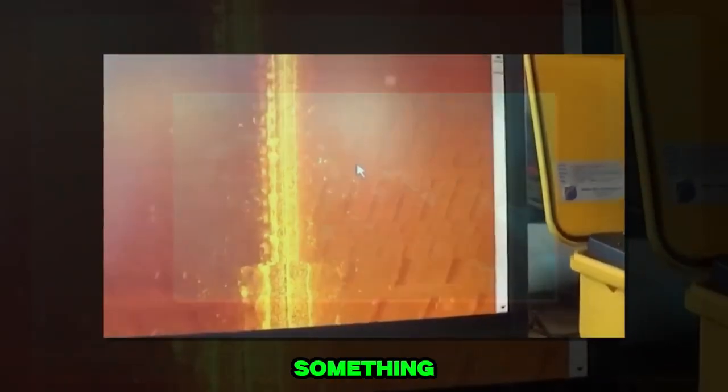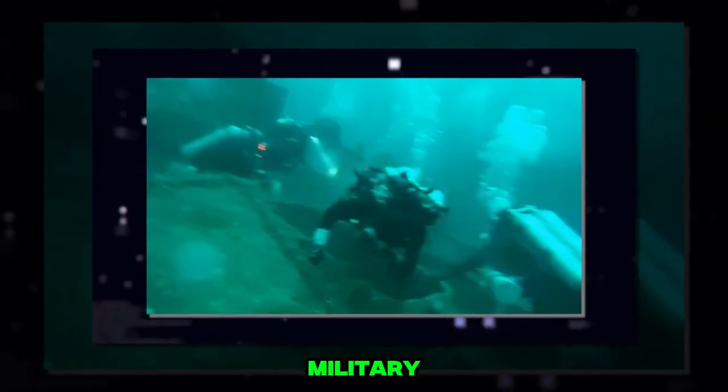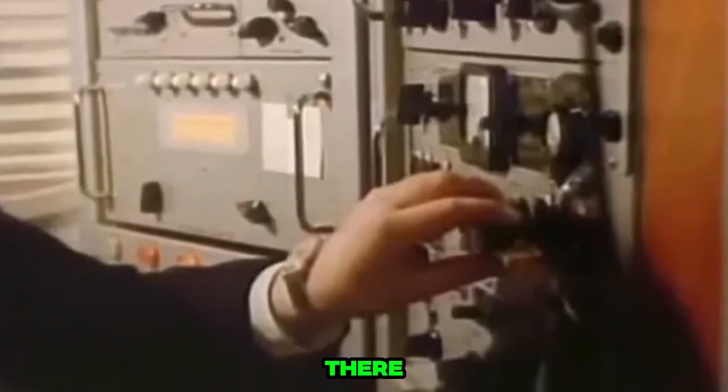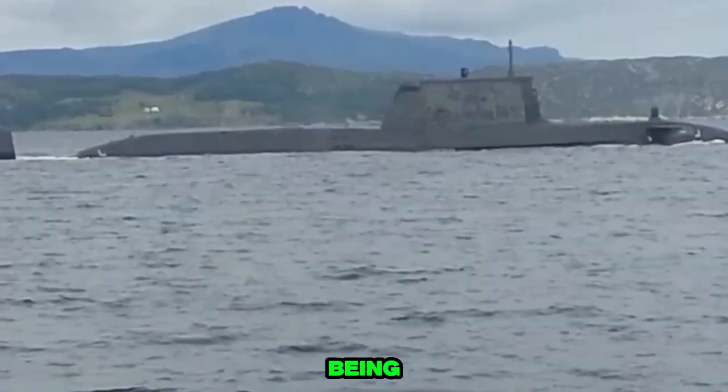The divers did something that had never been done before in military records. They had found and identified the wreck physically. They knew what was true. Then there was the creepy discovery. This is not where U-869 was being looked for.